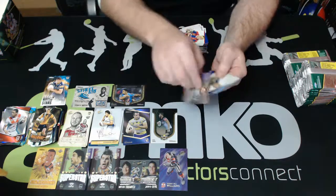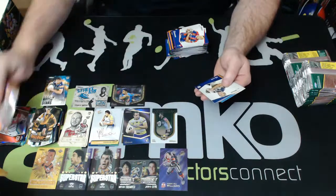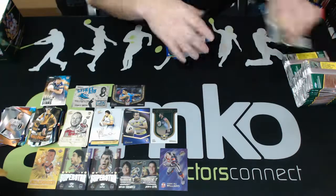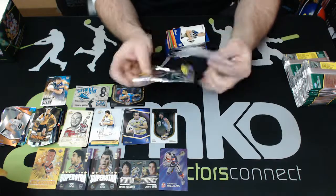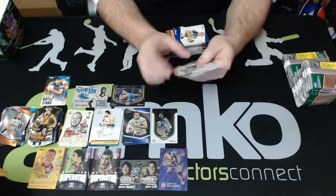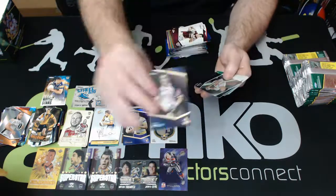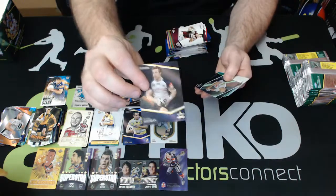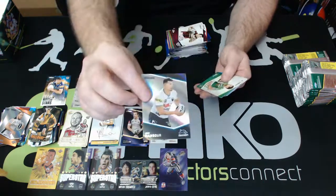We've got Jack Buchanan for the Tigers. That's it. We got two players. That's it. Not enough. Michael Morgan for the Cowboys, black. And Josh Mansour for the Panthers.